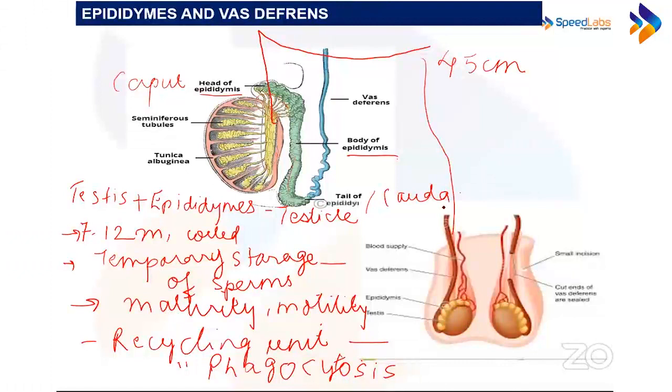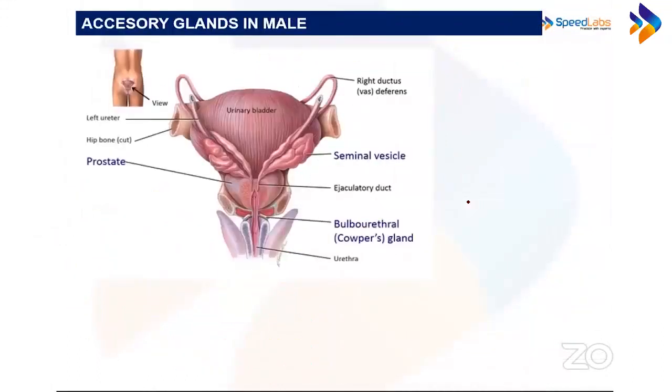Inside the pelvic cavity, it makes a loop over the ureter and then passes down the posterior surface of the urinary bladder. Let's look at this diagram. This is the vas deferens, making a loop over the ureter and passing down the posterior surface. Here it broadens to form a region called the ampulla. This is also a place where sperms are stored, the site of secondary storage. As it moves down, it meets the duct of the seminal vesicle. Where the duct of the seminal vesicle meets the vas deferens, it is called the ejaculatory duct.